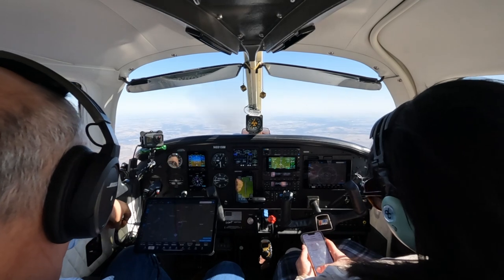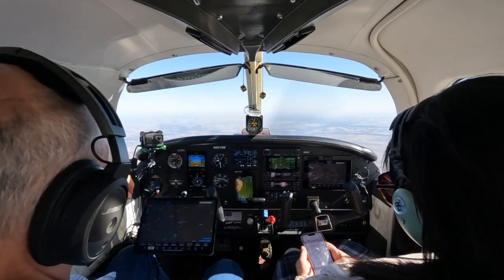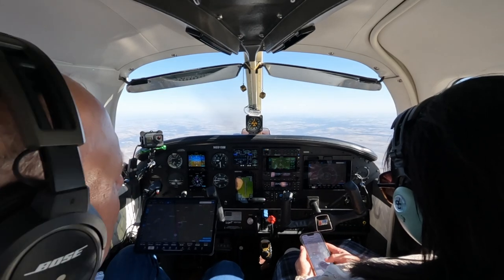Cessna 8 Tango Tango, you can fly heading 260, still clear for the approach. 8 Tango 260.